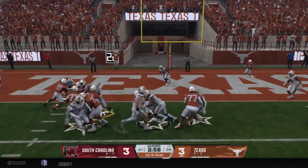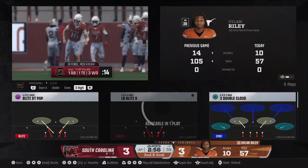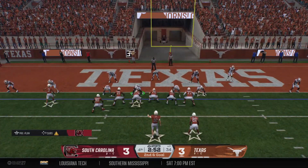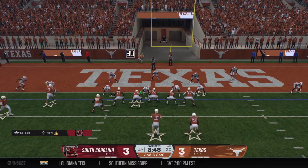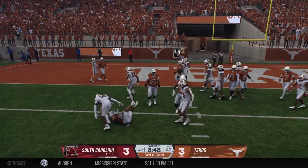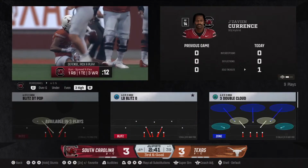Keeping it on the ground on first and goal. No room to run, and he's stopped right at the line of scrimmage. It'll be second and goal. Wide receiver going in motion. They'll run it to the left, looking for the end zone. And they get to him behind the line. It'll be a loss of 2.